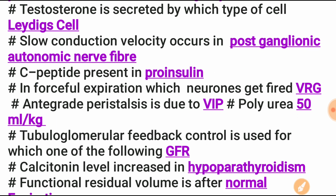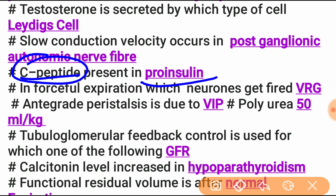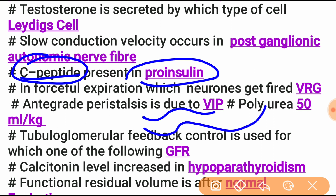The next is the C peptide. C peptide is present in proinsulin. That means insulin has one alpha chain and one beta chain, and this is covered with a C peptide. If you look, the C peptide chain is removed and it becomes insulin.